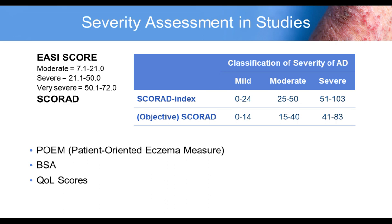But it's a score that gets tallied up, 0 to 72, and then there are bands that define severity. If you have a score of 0 to 7, you have mild atopic dermatitis; moderate is 7 to 21, severe 21 to 50, and very severe is 50 to 72. Most people will not use this in clinical practice. It takes about 5 minutes to do a score if you're really quick, but if you're not doing it all the time, it's 10, 12 minutes. It's generally not something done in clinical practice.